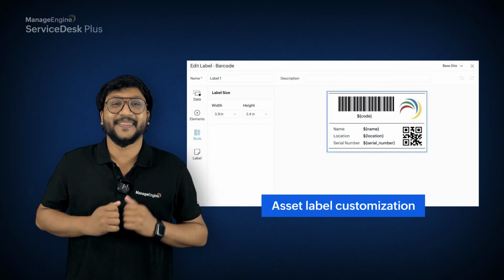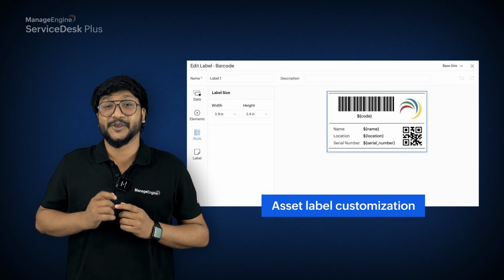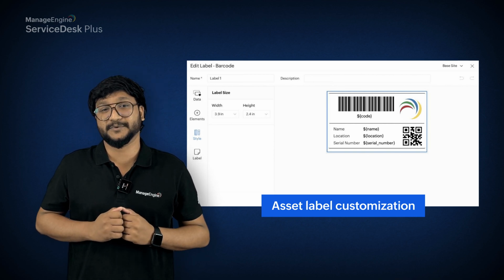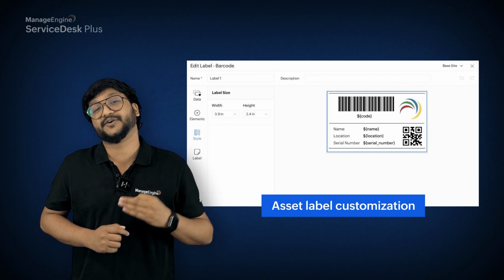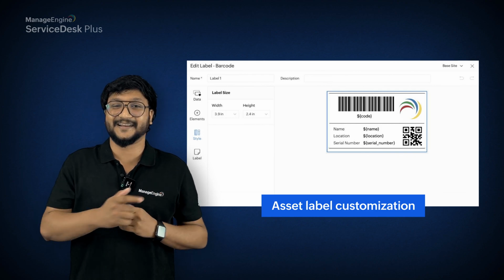Now on to asset barcode and QR code customization. You can now enjoy advanced customization for your barcode and QR code labels. This allows you to include asset fields, logos, and other important details. Personalization just got a lot easier.